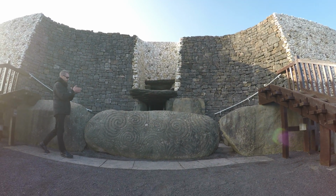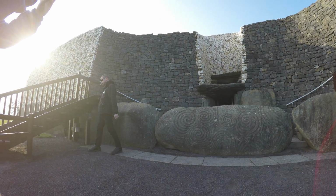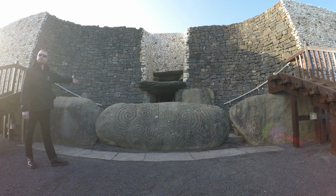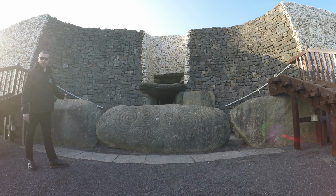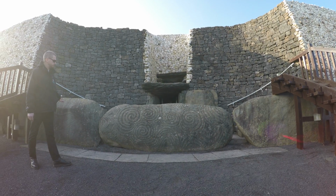Okay, now this is K1, Kerbstone 1 of 97, but we more affectionately call this stone the entrance stone for obvious reasons. And it probably is one of the most photographed stones on the planet, apart from Mick Jagger maybe.